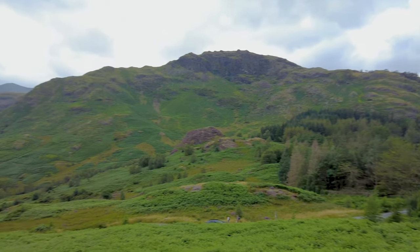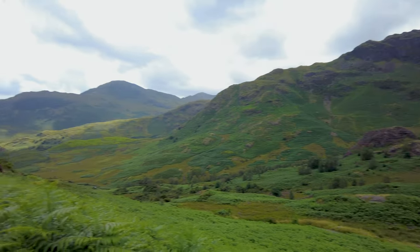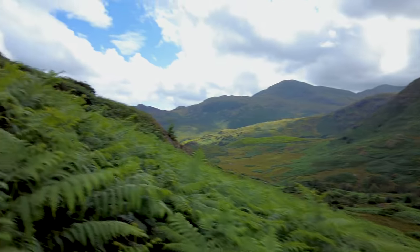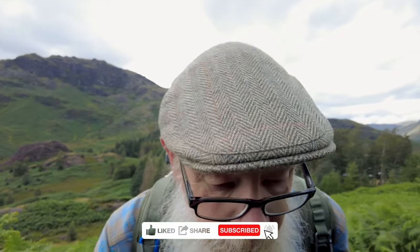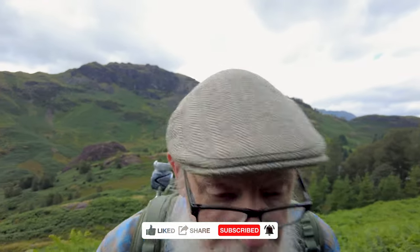Well, good afternoon. And it's a little later than intended. I was struggling to get myself going and motivated this morning. But we've come and parked at the car park at Blea Tarn in Little Langdale. And now we're heading up Lingmoor Fell to see what the heather's like. And hopefully it'll be quite good so we can get some nice images of the heather.